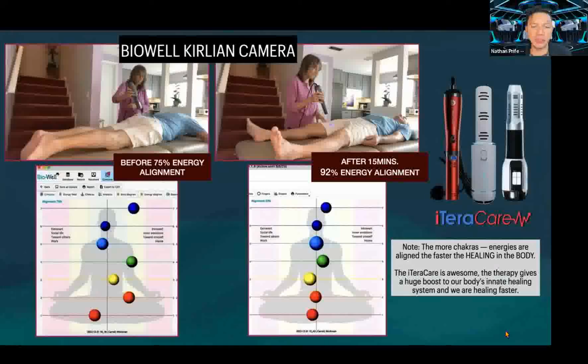BioWell camera has tested the effect of the iTeraCare on a human body. This guy's energy alignment was at 75%. It was just really disaligned. You can look at the crown chakra. It's off. Those circles are called energy centers or chakras. The more the chakras are aligned, the faster the healing capacity in the body. That's the working here. All right.